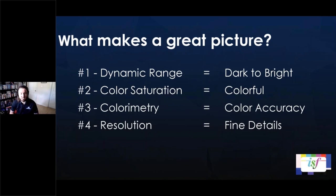And if there's noise in the picture anyway because it's streaming and you crank up the sharpness, the noise is just like putting a magnifying glass on the noise. It looks really, really bad. So those are the four things that we're actually looking for. It doesn't sound like a lot, but everything that we do in calibration revolves around these four things.